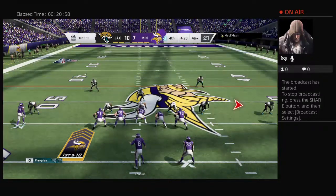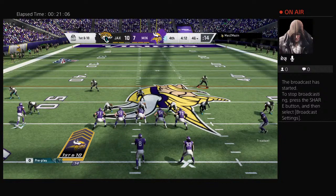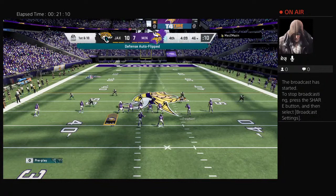Listen to me. Hey, Zoo. First and 10 at the 46-yard line. Mike Bobo. Let's put him on. Gun. Let's put that team on the bus. Yellow.